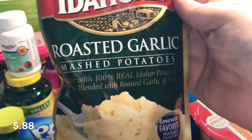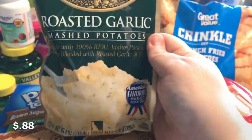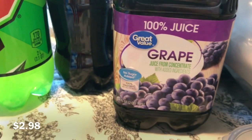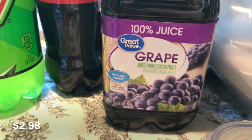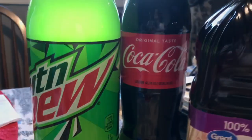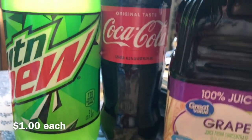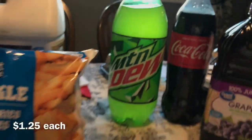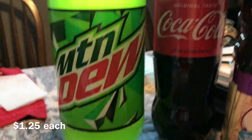One pouch of roasted garlic mashed potatoes from Idaho. Jim got a 64-ounce 100% grape juice from Great Value. Mom got five 1-liter Coca-Colas. And Jim got three 2-liter Mountain Dews.